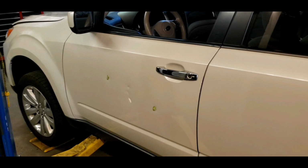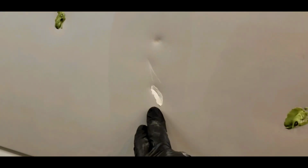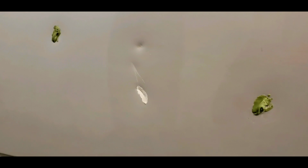Okay, so we're working the next day on our bashed Subaru. The first thing we did was take SPI 2K high build epoxy primer, and we filled it after we cleaned it and sanded the gashes with white primer. That took your eyes off of the bare metal and should seal and protect that.